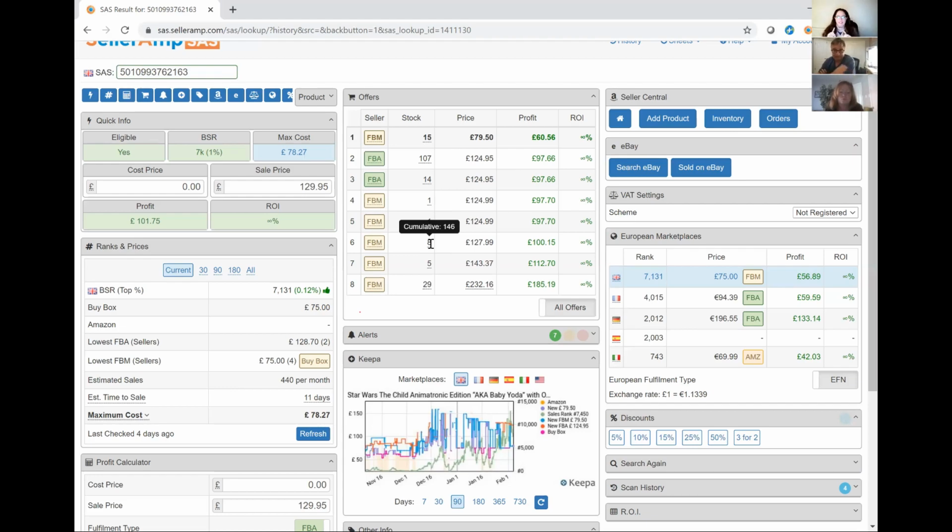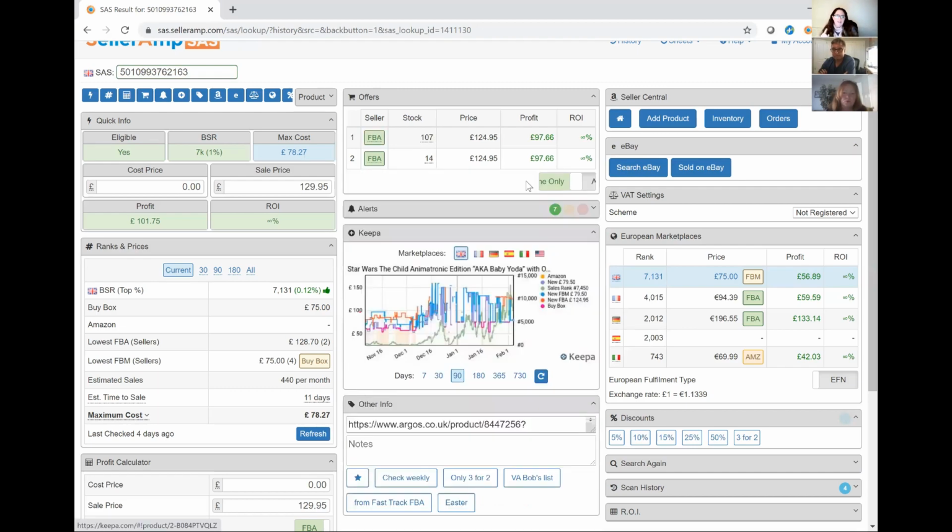So it requires so many days to sell those. Okay, so what happens if you only look at Prime? What happens if I only want to compete with the Prime sellers? If you press Prime, does that change the 11 days? No, it doesn't change your estimated sales. It just changes the offers.